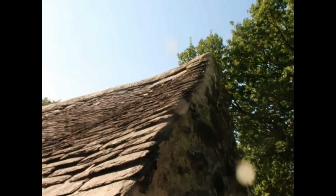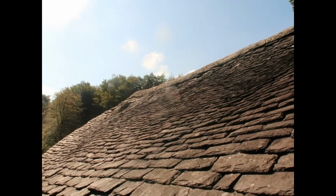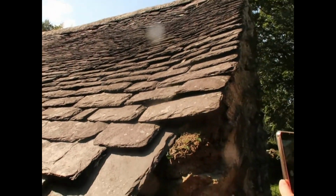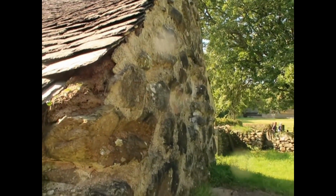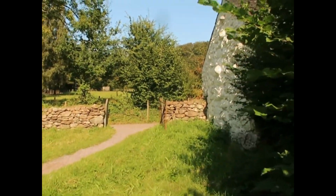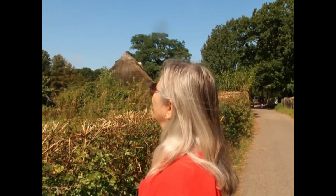So we see these slate roofs. Yeah, it's amazing. It's all just stone, slate, and mud. And rocks. Look at the size of this rock. Beautiful. Well, it's built to last, right? And the cottage next to it.